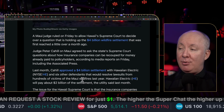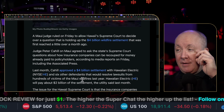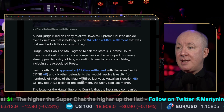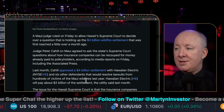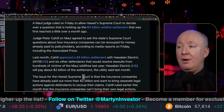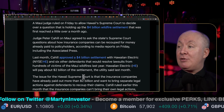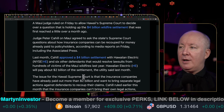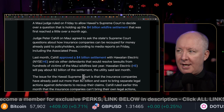So that's just happened. That could be very helpful to Hawaiian Electric and 6 other defendants that would resolve lawsuits from hundreds of victims in the Maui wildfires last year. Hawaiian Electric will pay about $2 billion of the settlement, the utility said last month. Okay, this is Hawaiian Electric paying out money. Okay, but their insurance has covered it. Okay, so I guess this is them paying out to their customers, lack of power, yada, yada, yada, all the rest of it.